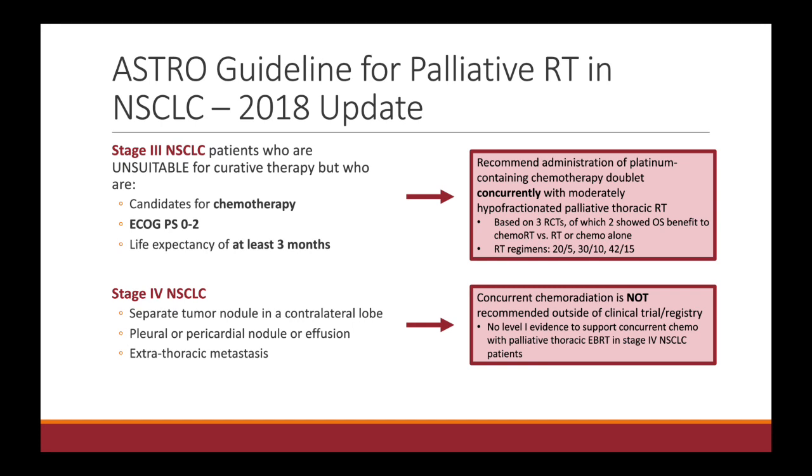So for stage 4 patients, concurrent chemoradiation is not recommended outside of a trial, just because there's no level 1 evidence to support this. So just keep in mind the updated 2018 ASTRO guideline to consider doublet chemotherapy concurrently with radiation for stage 3 patients who are not suitable for cure, and not to consider concurrent chemoradiation for stage 4 patients.